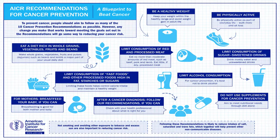On the right here, we have physically active. We're trying to get to 30 minutes a day. You can start slowly. If you're not at 30 minutes, start with 5 minutes a day and slowly increase to 30 minutes. Limit consumption of sugar sweetened drinks. Drink mostly water and unsweetened drinks in the day.